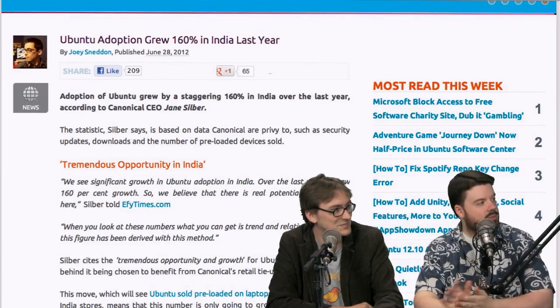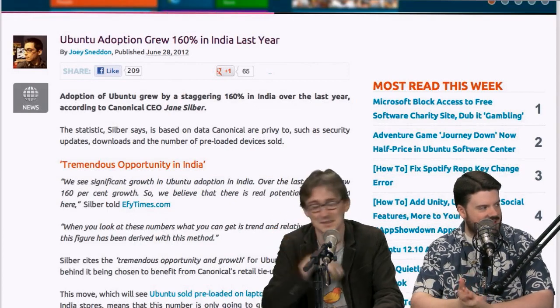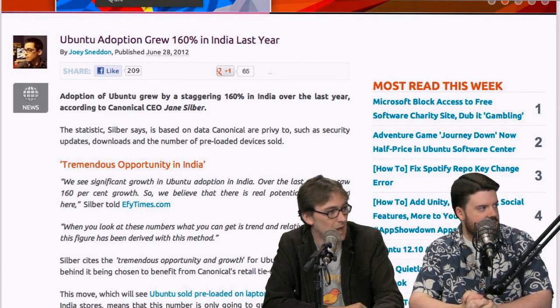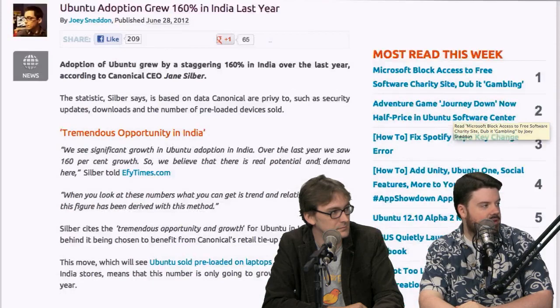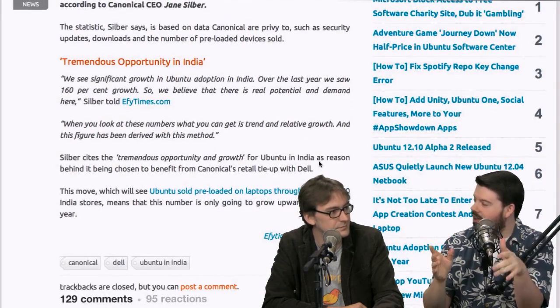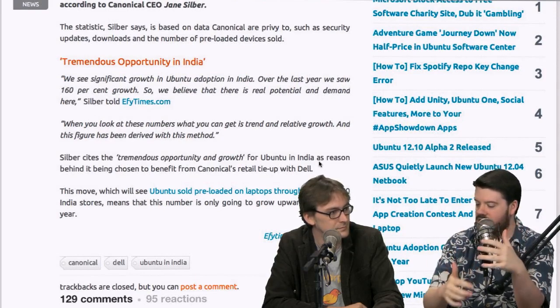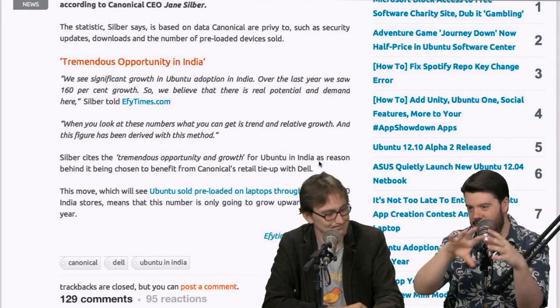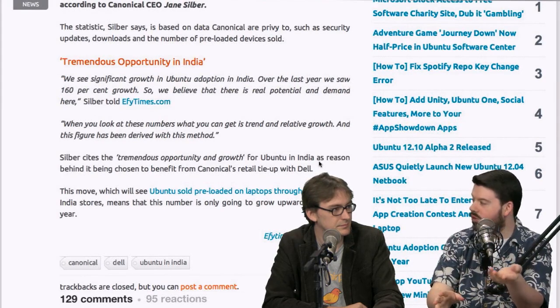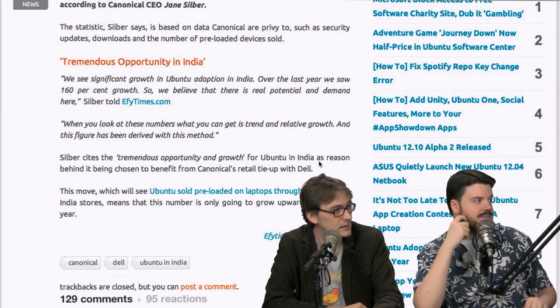I agree. Why don't we talk about, remember how I said there's not these mythical users that just pop out of nowhere that have never used a computer before and all of a sudden are using Linux? Well, except for in India, where Ubuntu adoption has grown 160% in the last year. Canonical says they're seeing tremendous opportunity in India. Awesome. And this makes sense, because of the cost of Ubuntu alone, which is free, and them partnering with a company like Canonical, and Canonical partnering with a hardware vendor, and being able to come down there and say, okay, we'll give you the support, we'll give you the software, and here's a hardware vendor we've handpicked. They'll work with you too. That's great. They've seen a ton of success with this approach.